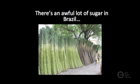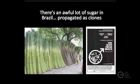So in Brazil, sugarcane has been a very effective source of biofuels. Of course, the way that works is you get the sugar out of the plants, you then convert it into ethanol using fermentation and use the ethanol as a liquid transportation fuel. You just add it as an additive to gasoline. And in fact, sugarcane is propagated as clones. The way that's done is as vegetative propagation from year to year.